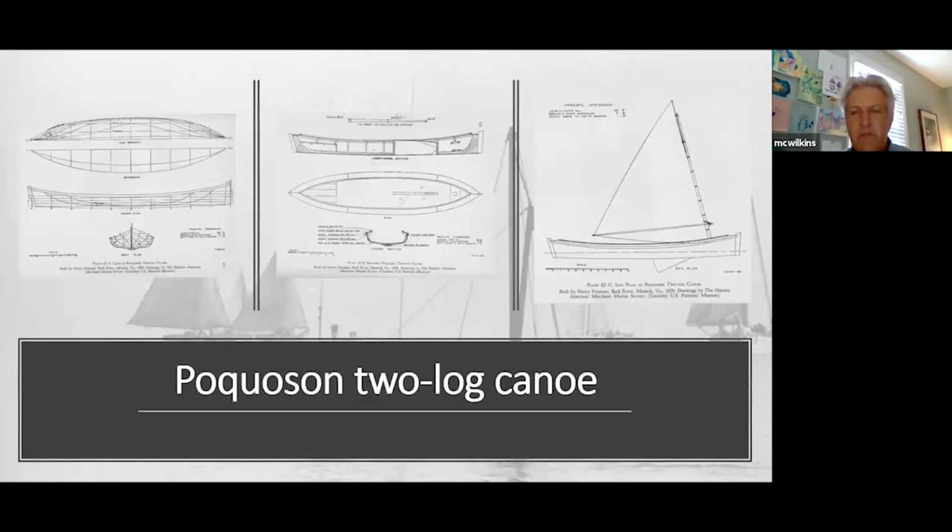So this is an example of a Pocasson two-log canoe. As the name implies, it's basically two logs. You take two logs side by side, you dress or plane off one side of each log with a broad axe so that you have a good mating surface. And then it's drawn together by means of either iron rod or trunnels, tree nails, and then shaped as you would a regular log canoe.